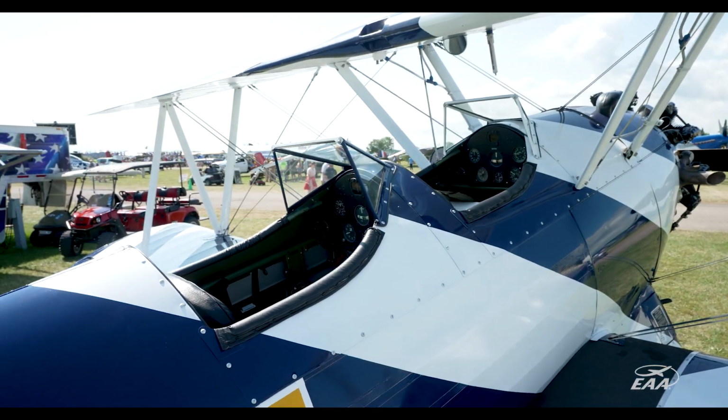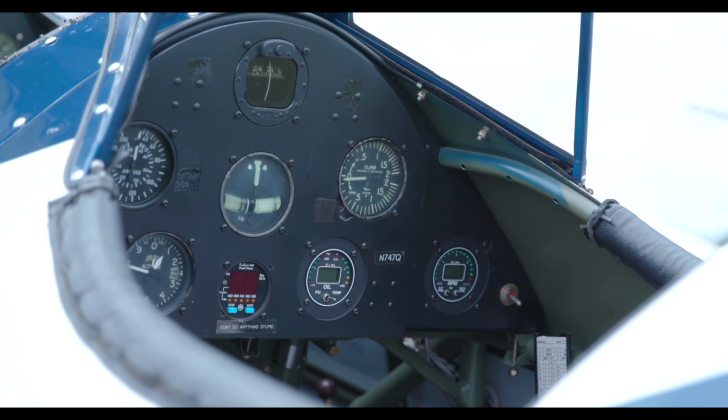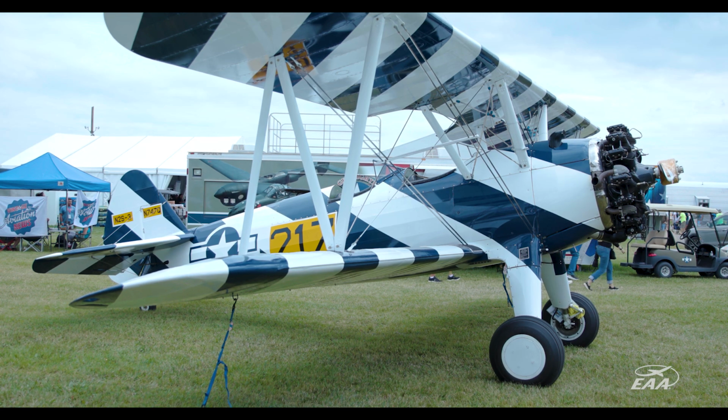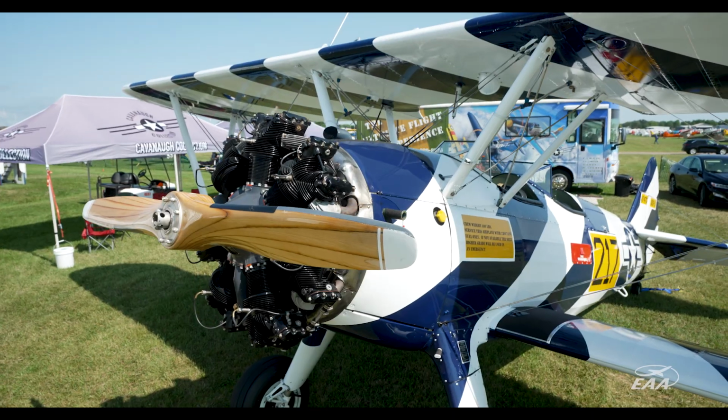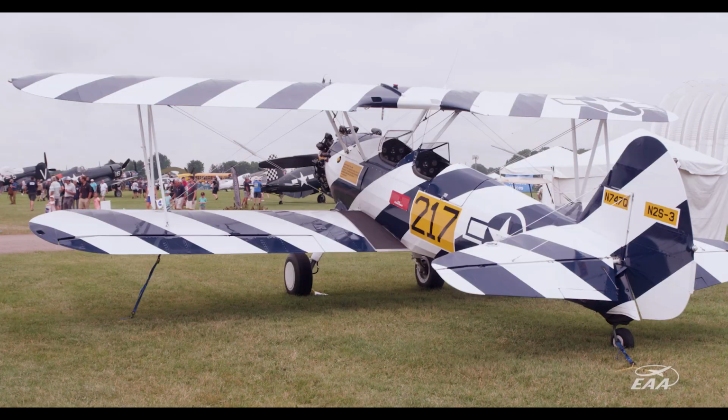Bringing this to AirVenture, I always feel that these old airplanes like this should be shared with everybody. So it was the plan from the time I took it down and the day I restored it to fly it here the first year I was available to fly it, and she needs to be shared.